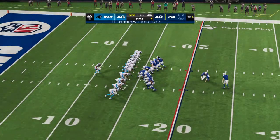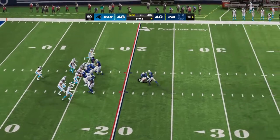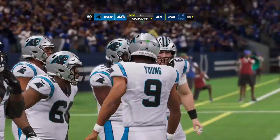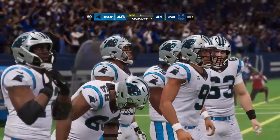Gay is on for the point after. And that'll cut the lead down now to a touchdown. A drive that time of 6 plays. And it was capped off by a Jonathan Taylor touchdown.